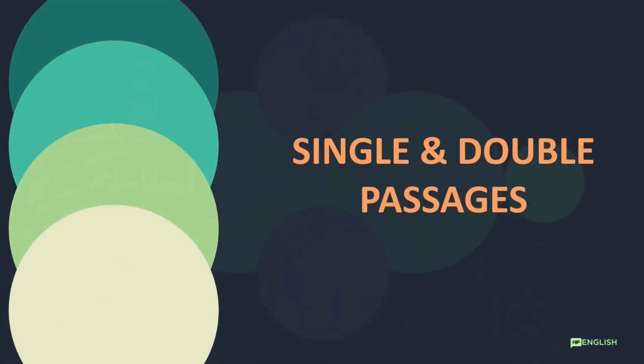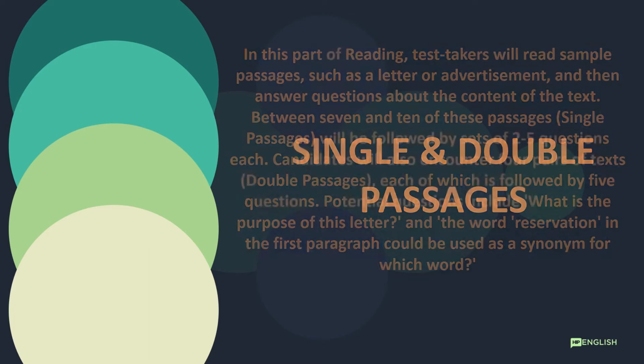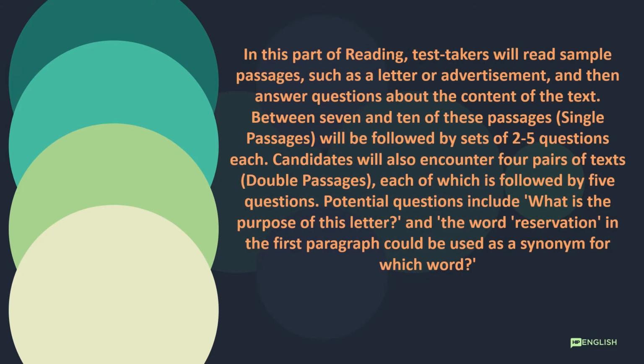Reading is good for 75 minutes. You may finish the test at your own pace. It's up to you if you will finish early or if you will use up the whole time limit. Reading is divided into three parts. The first one is incomplete sentences, followed by text completion. The last part is divided into two, single passages and double passages.